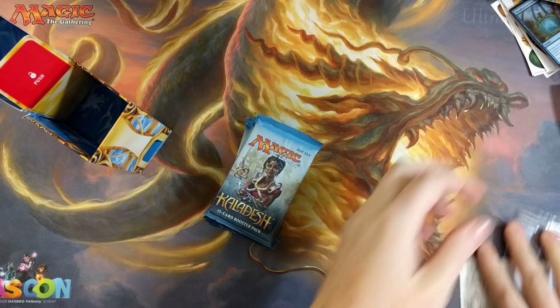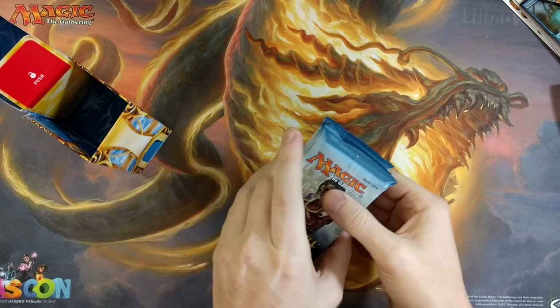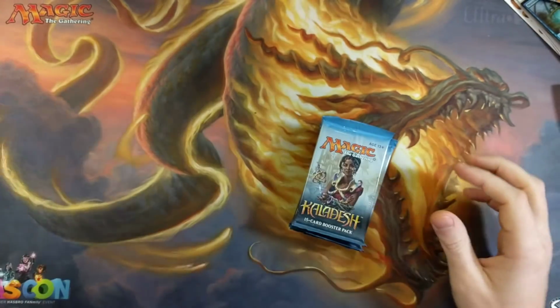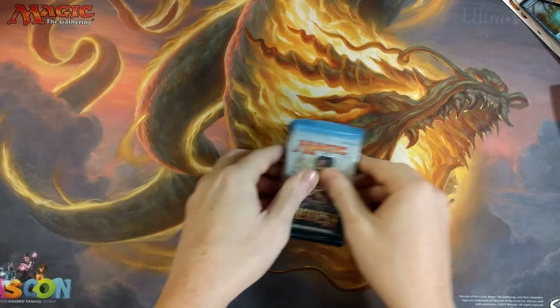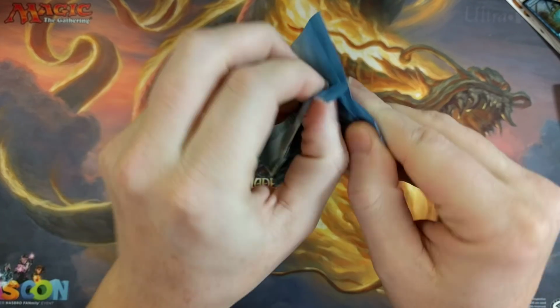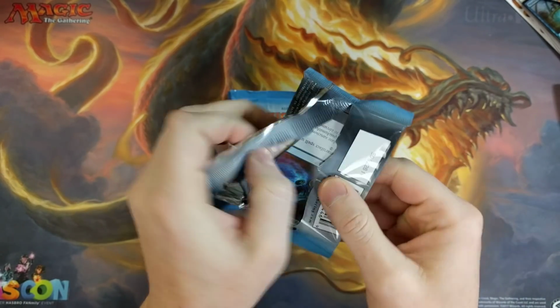All right, guys. Let's get down to the nitty gritty. This box is sweet, though. I like these boxes. All right. Kaladesh 15 card booster pack. Let's get to cracking, Captain.